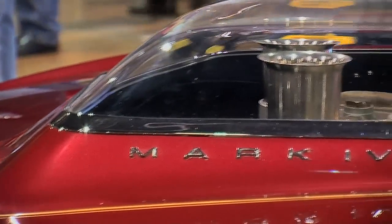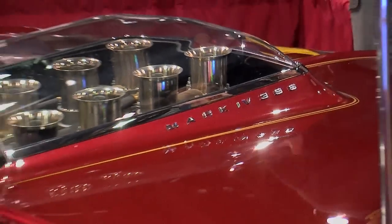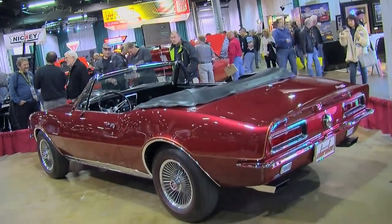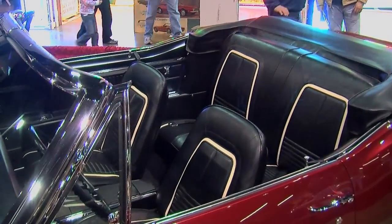The fiberglass hood framed a wickedly cool transparent plexiglass scoop, revealing an 8-stack injection feeding the new Mark IV 396 V8. And you can hear the whole story from restorer Charlie Hutton from the public unveiling of the restored factory custom at the 2013 Muscle Car and Corvette Nationals in episode 25 of Muscle Car of the Week.